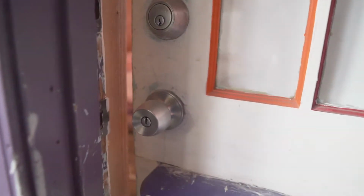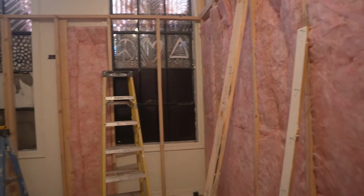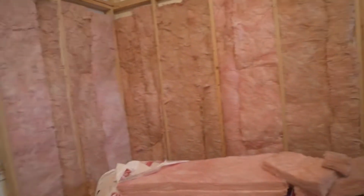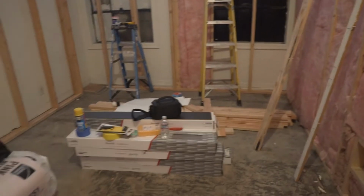Alright, you guys, check this out. So this is what I've been working on. This is gonna be the new Poseidon Soundz layer, the new studio. So yeah, guys, I've been working on this.